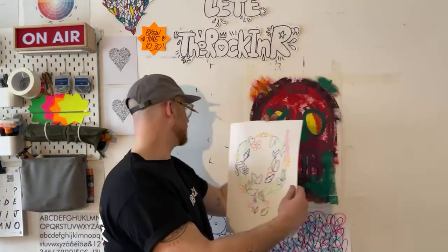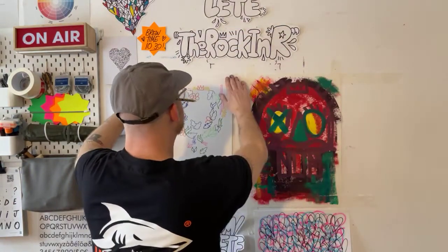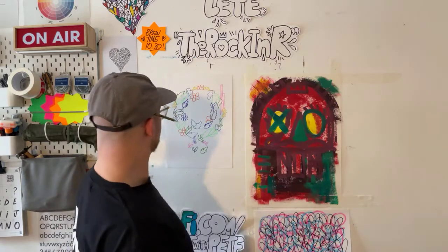I'll leave him on the wall, but you'll probably see him maybe in a couple of different colours as well. So I'm probably going to get the Poscas out rather than the Sharpies. Sharpies are really, really good, but for overall coverage and a completely flat aesthetic when you finish painting, when it's dry, nothing better than the Poscas.